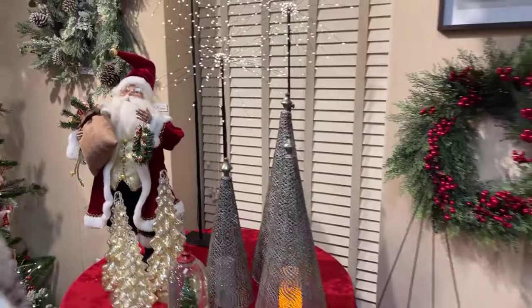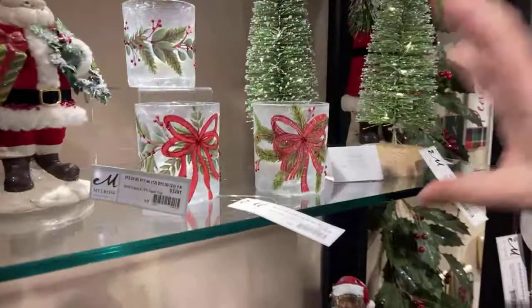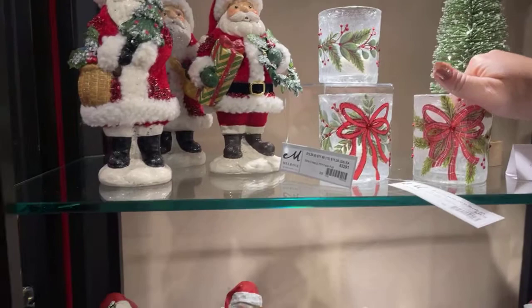And we're going to move on around to the Merry and Bright. And we have some new votive candle holders. Votive candle holders are always popular at Christmas time, but these have that nice frosted glass with the simple red bow, a little bit of gems on there, and then your candle on the inside. These are a good value as well.